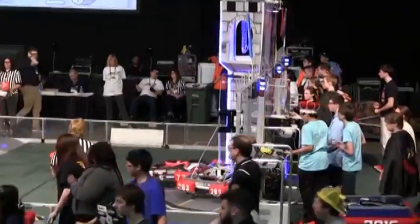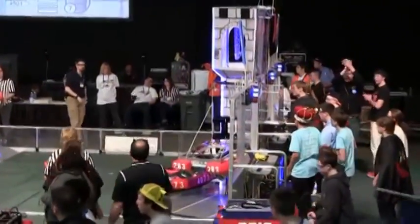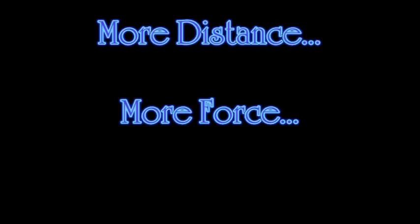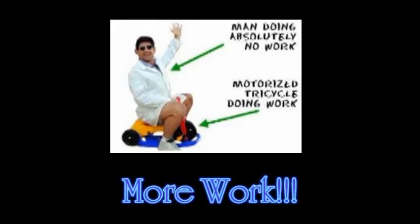At the end of the match, a robot can pull itself up onto a bar to get more points. All the robot has to do is work. Work equals force times distance. The more distance times the more force equals the more work the robot has to do.